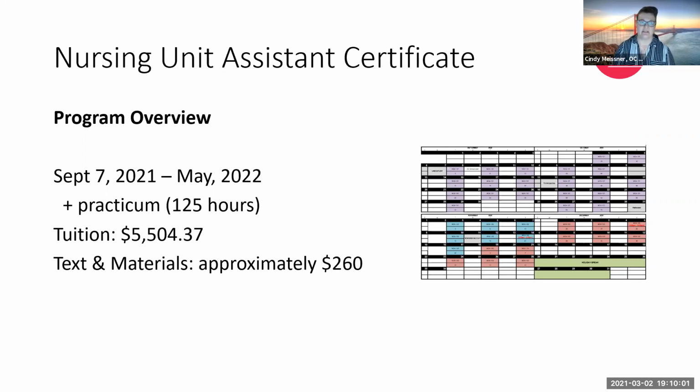So tuition is just over $5,500. Textbooks and materials are approximately $260. And please note that unfortunately this program is not eligible for student loans at this time.